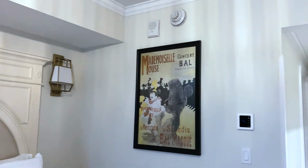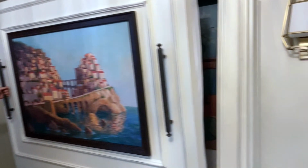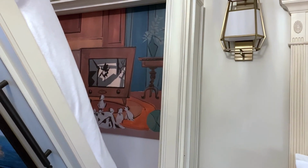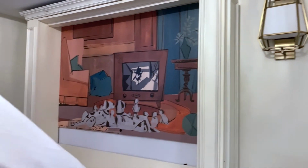This is the other pull-down bed in the room, and my children love these. They call them the secret beds, and so the fact that there were 2 secret beds in the room was great for our family. This is a full-size queen bed that pulls down above the couch, and it also has artwork behind it. This one was 101 Dalmatians, which is very cute.